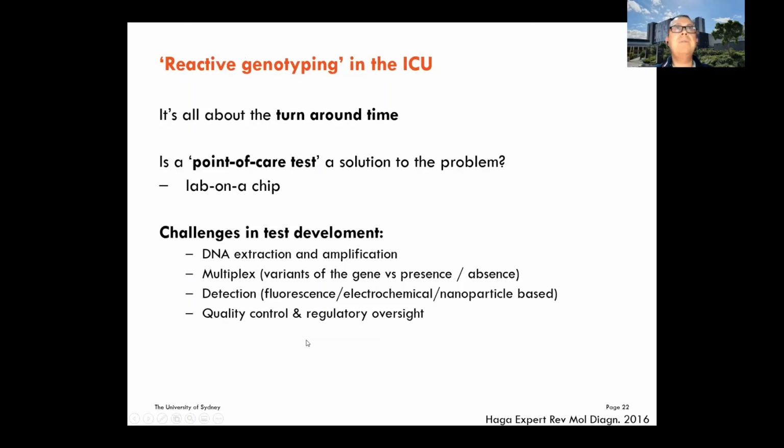And when we talk about reactive genotyping, it's all about turnaround time, as already mentioned. So we really need to look for a point of care test or something that is really fast, like lab on a chip. But there are, of course, challenges, and that is because we need to extract DNA and amplify it before we can actually perform the measurements. And we have to distinguish between the different variants of the genes. That is a little bit different compared to showing the presence or absence of, for example, bacterial DNA to diagnose an infection. So it is a little bit more challenging.